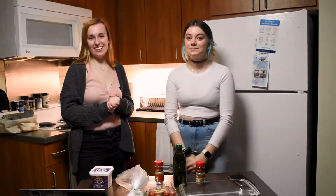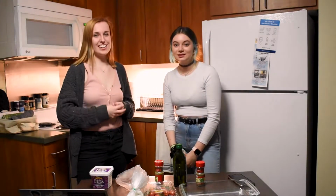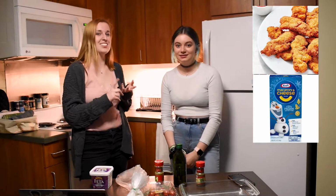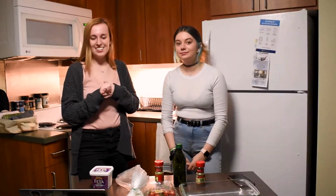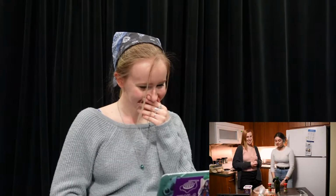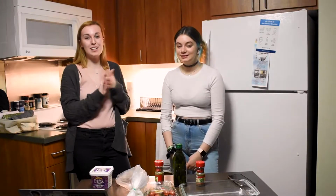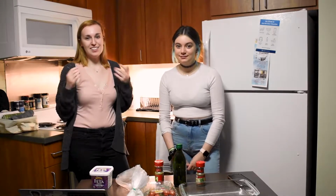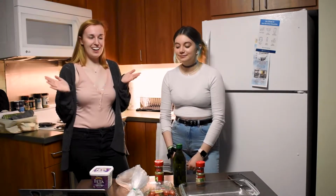So we are very unexperienced when it comes to cooking. We eat chicken tenders, mac and cheese pasta, and that's it. And our friend Cosette said that that was unacceptable. So we're gonna start with a recipe that she recommended so we can become better cooks and probably eat better than we're eating now, because it's an issue currently.